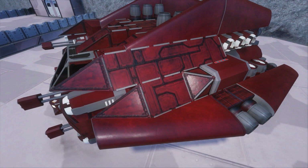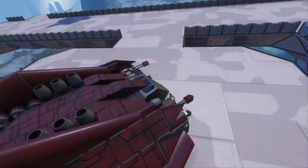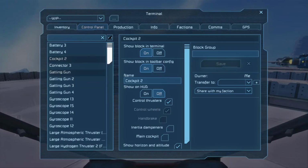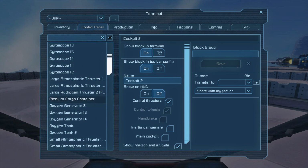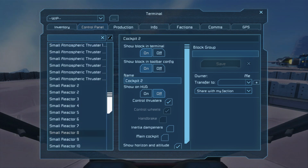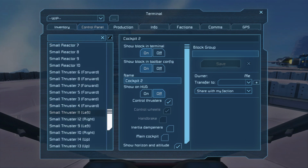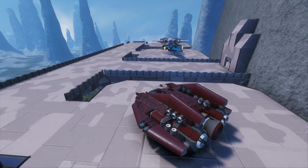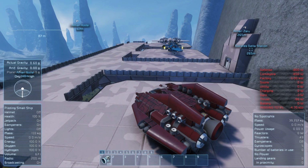Quite a few small reactors. And actually, I can just get inside the ship here and relay exactly how much this ship does have. So it has, again, the Gatling guns, the gyroscopes, which are kind of expected, a medium container, 3 generators, 2 oxygen tanks, which I forgot to mention, and it also has 10 small reactors and the small thrusters and such as well. So for such a small design, I quite like how much I was able to cram inside this thing. So let's turn this on and take this thing out for a little bit of a flight.